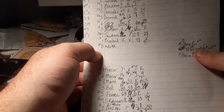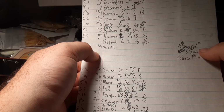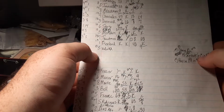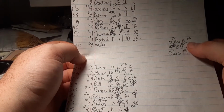And we go to the bottom half of the third. David Freese with a 1-out single. Sean Rodriguez walks to put runners on first and second. And then Elias Diaz with a 3-run homer. That makes it 3-1 Pirates.